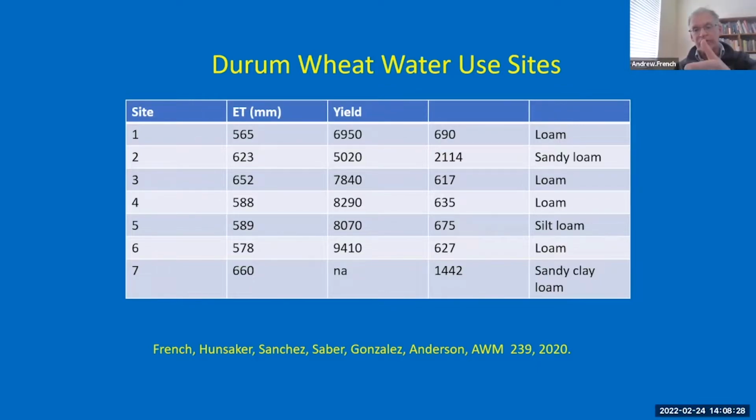So I mentioned the soil types. We've collected soil types at every site we visited. I don't explicitly mention the soil textures and soil types, but I want you to know that that's definitely part of the regimen.